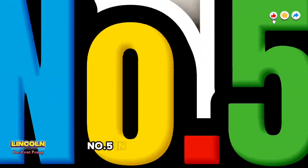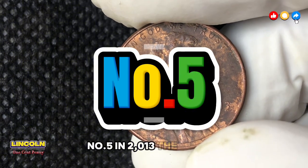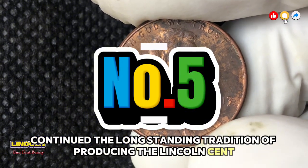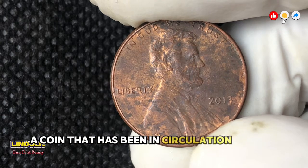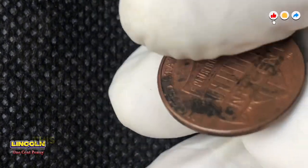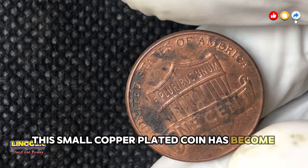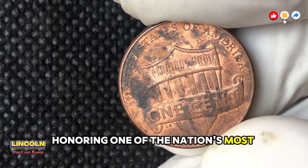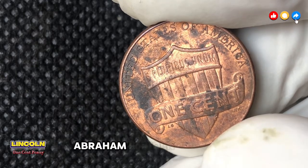Number 5. In 2013, the U.S. Mint continued the long-standing tradition of producing the Lincoln cent, a coin that has been in circulation since 1909. Over a century old, this small copper-plated coin has become an icon in American currency, honoring one of the nation's most revered presidents, Abraham Lincoln.